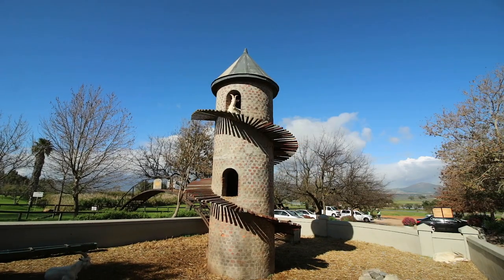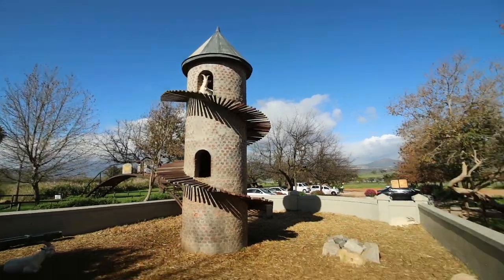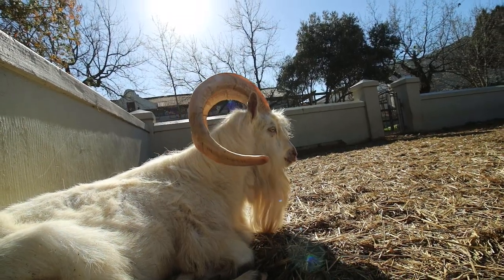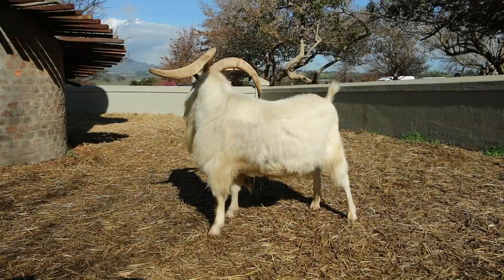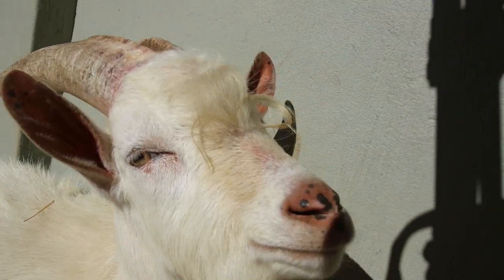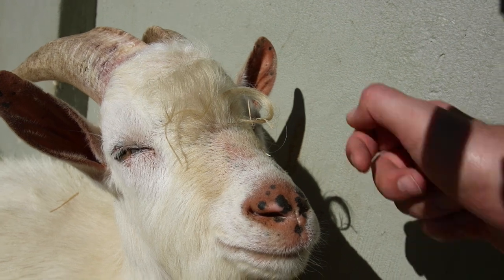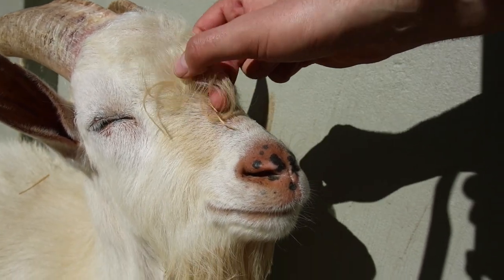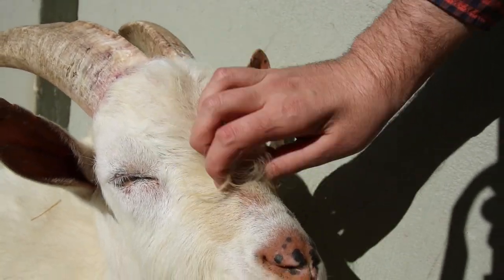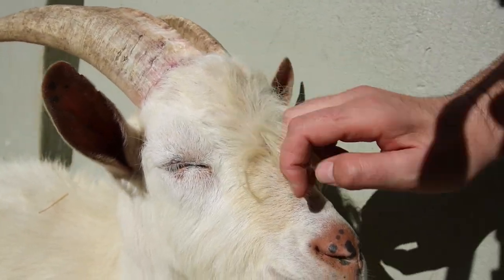Definitely can't leave this place until I've got a shot of an actual goat. That's Mr. King up there, although this dude looks a whole lot bigger. Hi, mister. What do you have to say for yourself? You've got curly hair like me. Yeah, let's give that a scratch.